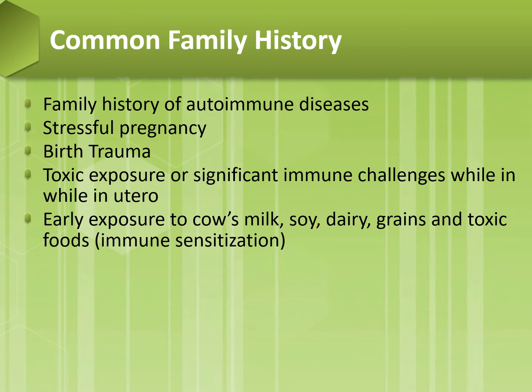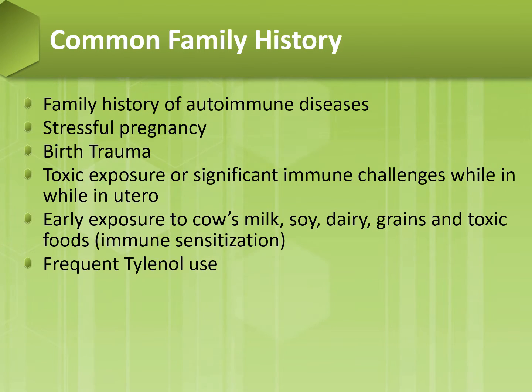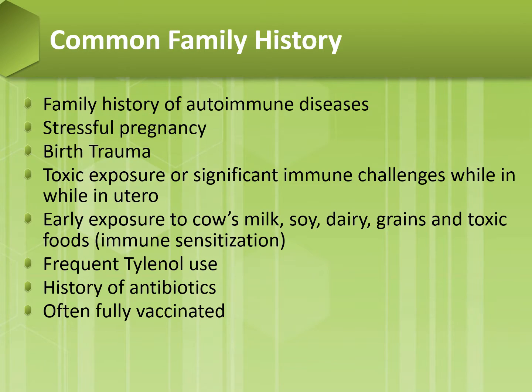A lot of history of toxic exposure or significant immune challenges while mom was pregnant or baby was in utero. And then early exposure to cow's milk, soy, dairy, grains, and toxic foods, because all of these lead to what we call immune sensitization. Frequent Tylenol use, because Tylenol is known to interfere with and suppress immune function. History of antibiotics, because antibiotic use by its nature has the effect of interfering with normal immune function, predisposing children to higher incidences of asthma, especially if introduced early in life.